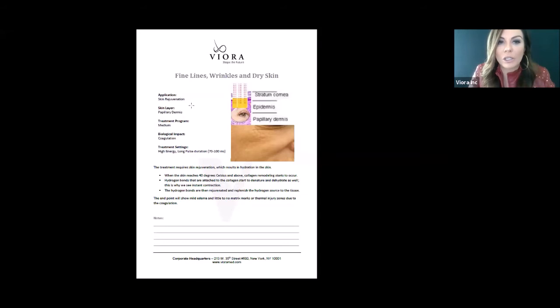So the biological impact that you're going to get is coagulation of skin cells, but you're also going to get fibroblast stimulation too, just because fibroblast stimulation happens at even lower temperature than what you're going to be working at. And the treatment settings, again, it says high energy, but we spoke about that. It doesn't mean to go up really high. This can work even at 2 or 3 joules. So be mindful of that. And if you start going too high anyways, you are going to possibly get into ablation, which isn't the application that you're going for, especially on bony areas.